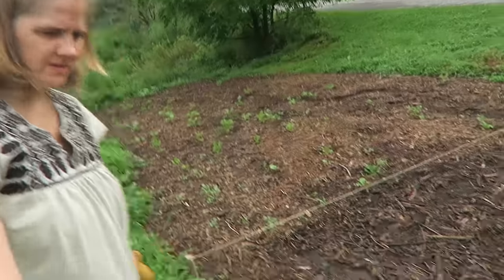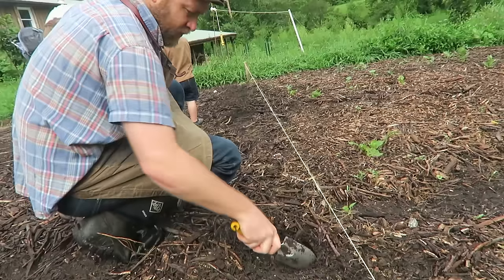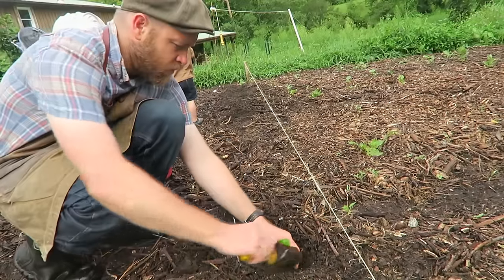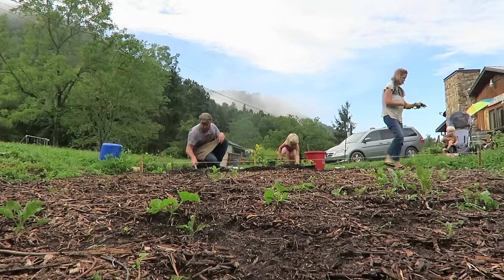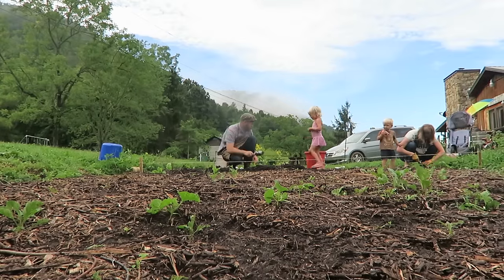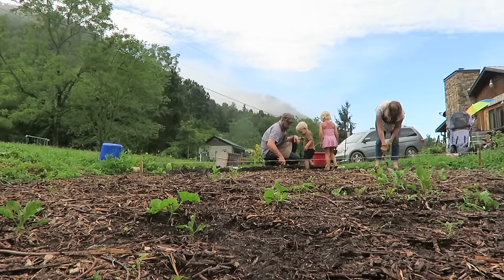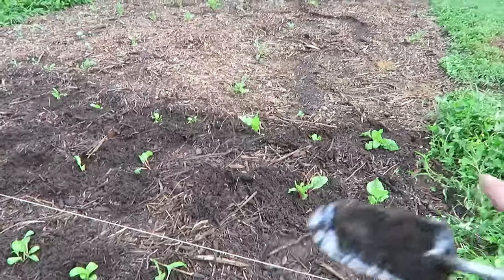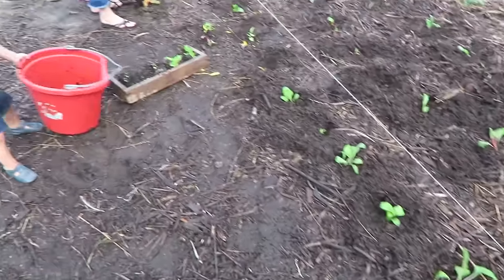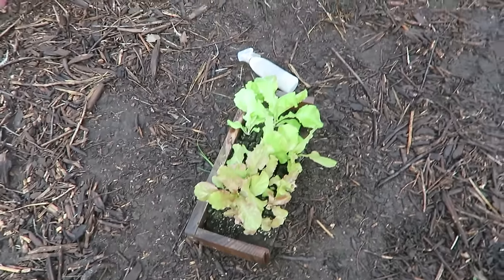Okay, that's our line. We're gonna plant Swiss chard every 6 inches, right next to that line. Look at all the tomatoes I harvested. Yes. Chard in. Mama's about to finish it up. We're gonna do a tray of lettuce and call it a morning.